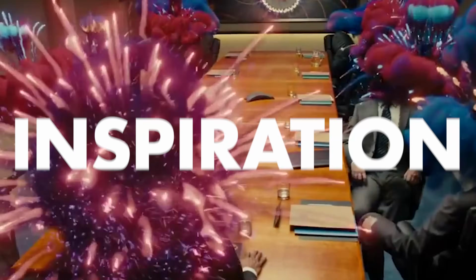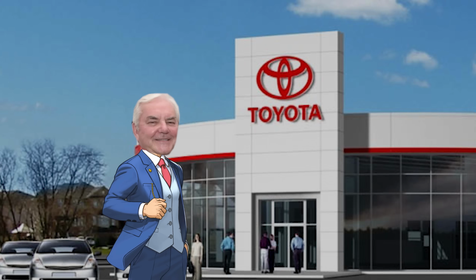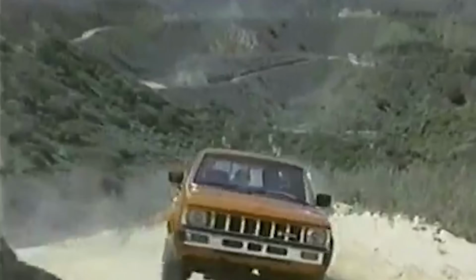A lot of our stories start with the head of design or the CEO of a car company having a blast of inspiration. But in this case, the idea percolated from the bottom up. In 1980, Jack Safro, a motivated Toyota dealer from Wisconsin, came up with an idea. This guy had been selling Toyotas since 1967, and he loved the things. Toyota trucks, loved them. Four-wheelers, loved them.